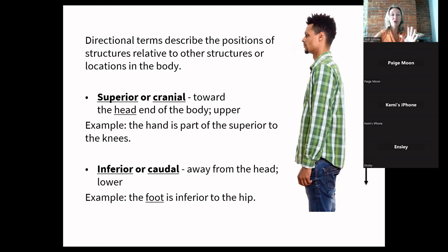So directional terms give us how to relate. So superior sometimes is cranial. It's towards the head. Superior, cranial, towards the head, up. So the hand is superior to the knees. But away from the head is caudal. So inferior and caudal could be similar.